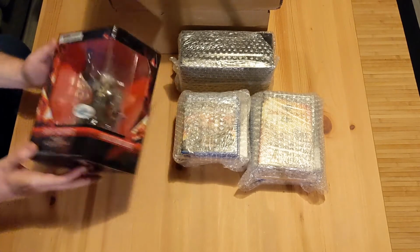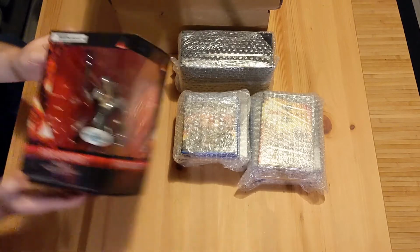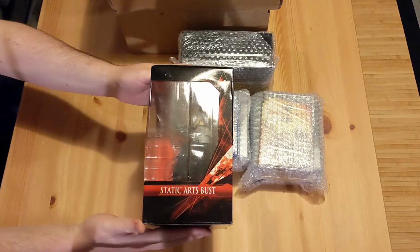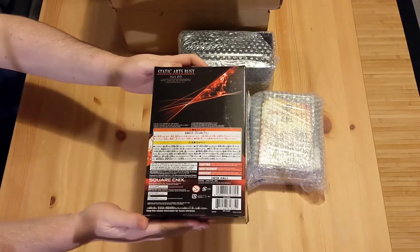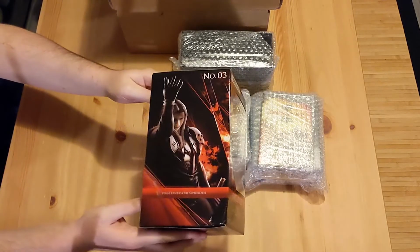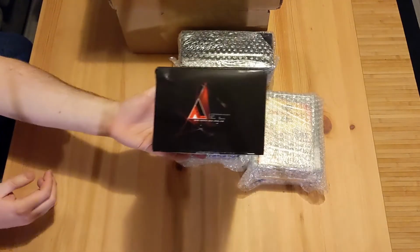So the next thing was actually a very nice purchase. This Static Arts bust of Sephiroth. Check that out. How cool is that? Yeah, it's definitely a Japanese fig, but very, very cool. This one was also discounted.